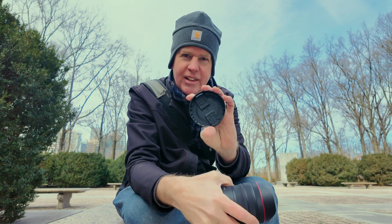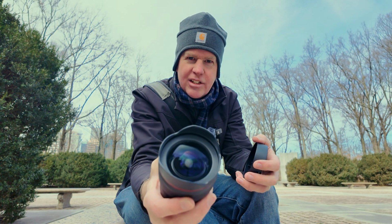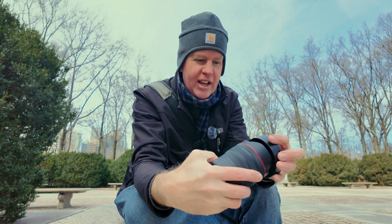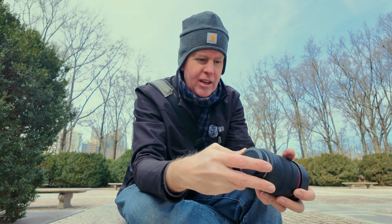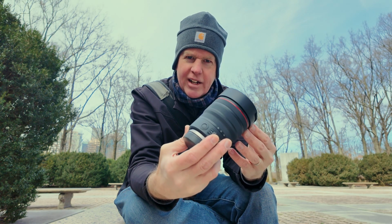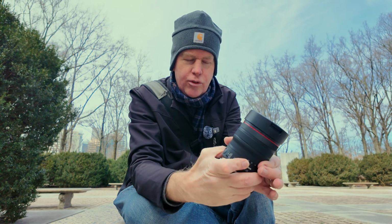Pretty neat. The lens cap on it is a bit different because it's got a built-in lens hood, and the front element is very spherical, as you can see, hopefully. So yeah, can't use other lens mounts or lens caps on this one. Otherwise, standard L quality. It's actually the first of the RF L lenses I've had that has a function button, like Sony has had for a while and Nikon. So that's interesting, but otherwise, standard zoom.